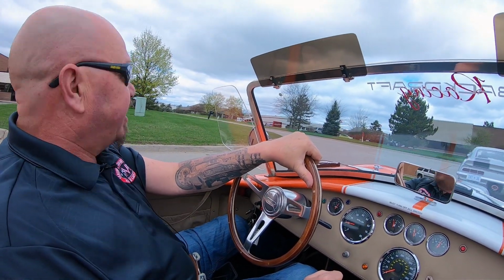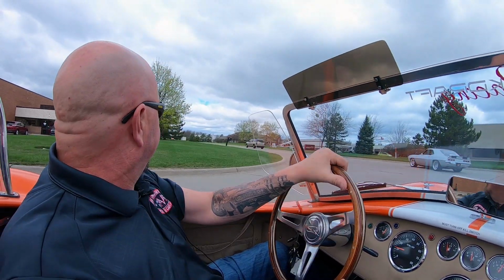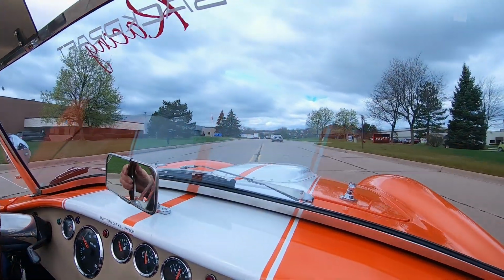We do buy between 40 and 50 new cars. If you've got something for sale, if your neighbor's got something for sale, call Tom. We'd love to have you come in.